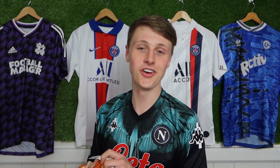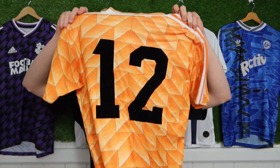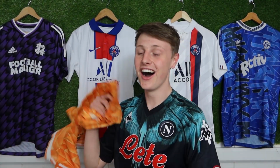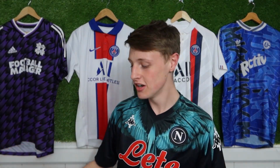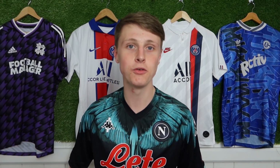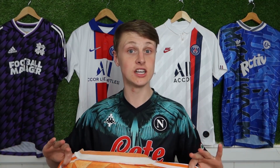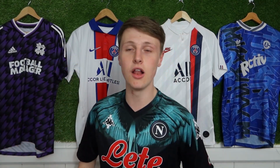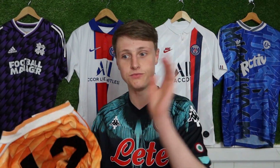Something I didn't reveal to you guys earlier: it's got 12 on the back. Van Basten. I know a lot of the Jaspo versions have either Van Basten or Gullit on the back, but I have the best shirt of all time. Of course, the universally considered best shirt of all time. And, oh, I can't really talk properly. I'll put it in a wash, then we'll come back.